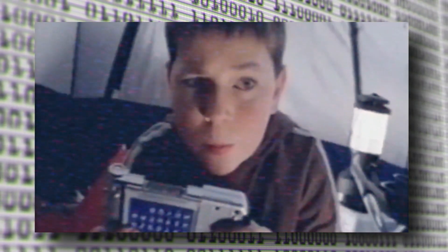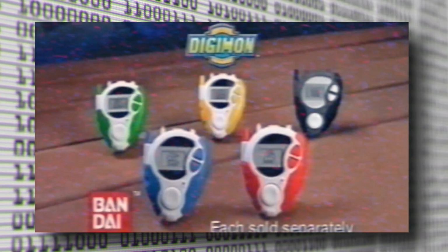But if you do, by some twist of fate, still have your old Digivice or Digivices, multiple, now you know you're sitting on a small fortune, and it seems like the demand and value is only going up. So whether you decide to keep yours or sell yours, it's your decision to make, but now you know.